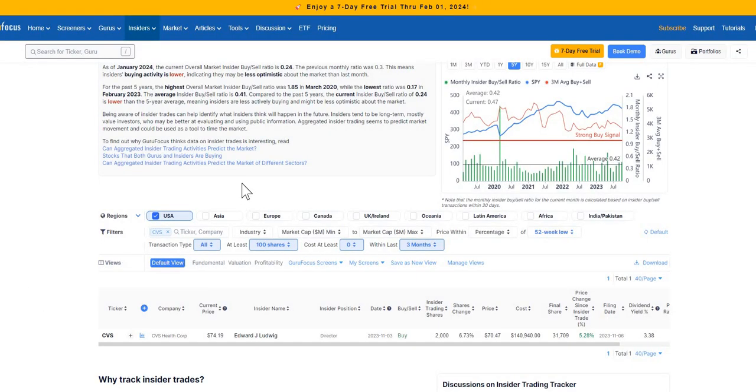In terms of looking at insider buys or sells, well, over the last 3 months, we see the director did buy 2,000 shares at around $70, not far off the current trading price, for around $141,000 total cost.